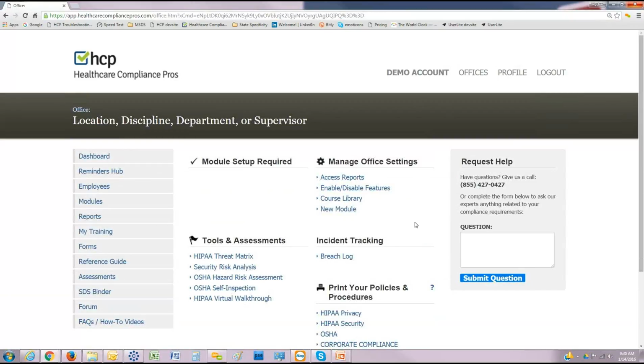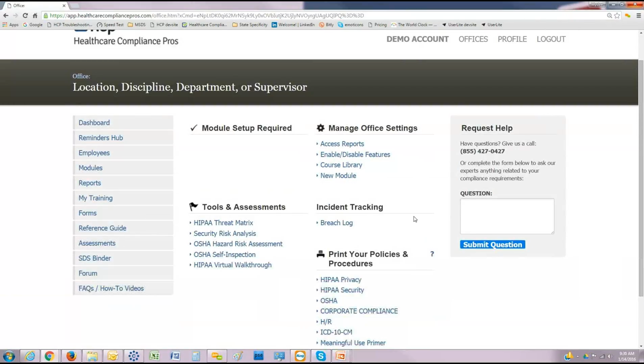And you'll see the office main page looks a little bit different. It defaults to this dashboard. Here at the dashboard, you have a request help section. You can type in any question you may have, whether it's website related, maybe you had a needle stick and you need to know the steps that need to be taken.